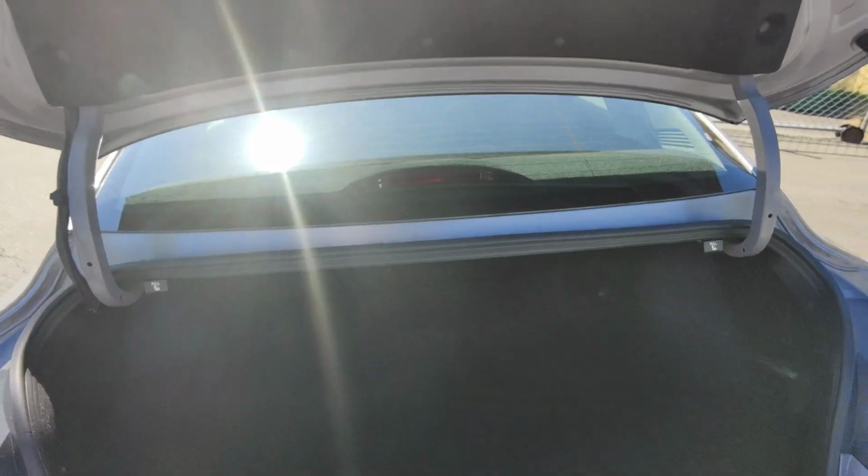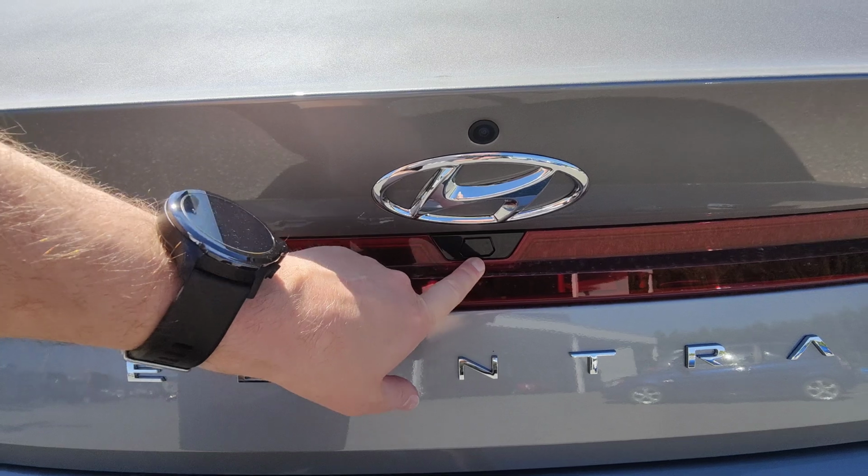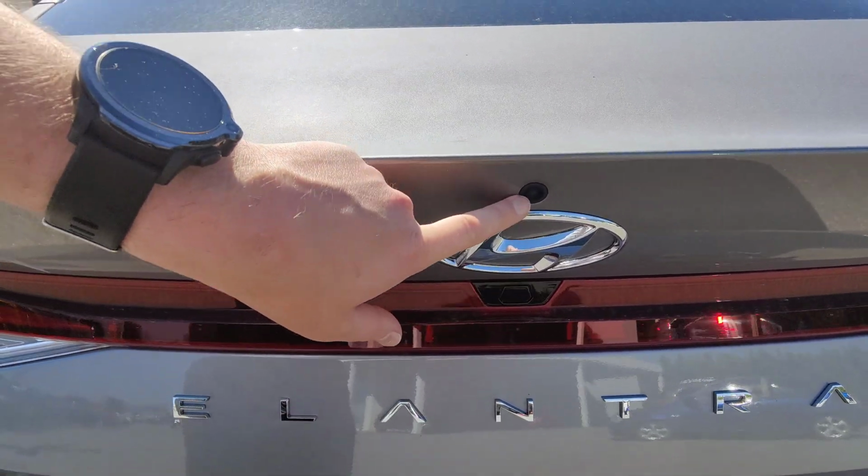For that you do need to go to a higher level, but you can see the handles here to put that seat back down. On the back of the trunk lid you can see there is a button here if you don't want to wait for the smart liftgate or smart trunk, and you can see the camera right there as well.